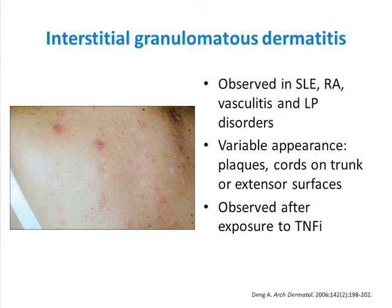Another common eruption you've probably seen in your practice, I know we have, just recently had a case of this, is interstitial granulomatous dermatitis. And this is observed in a variety of situations in lupus, RA, vasculitis, and other disorders, but also can be induced by anti-TNF agents. And it has a variable appearance. As shown on this slide, these are basically raised plaques that can be umbilicated, but they can have other appearances such as cords, and they can be on the trunk or extensor surfaces as shown here. And they are observed after exposure to anti-TNF agents.